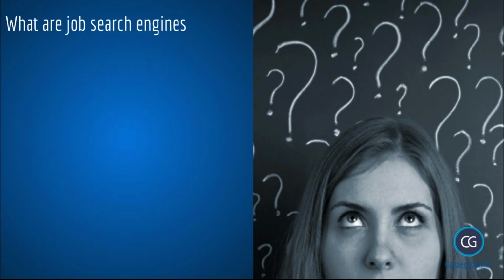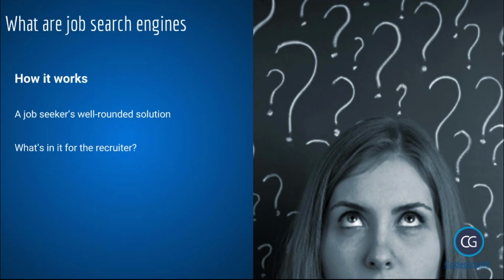So what exactly are job search engines? Let's understand the basics of what essentially a job search engine is. Not to be confused with job boards, job search engines crawl through different job boards, company sites, and job-related sites to aggregate innumerable job positions. Some of the biggest job search engines include Indeed, Career Builder, and Monster.